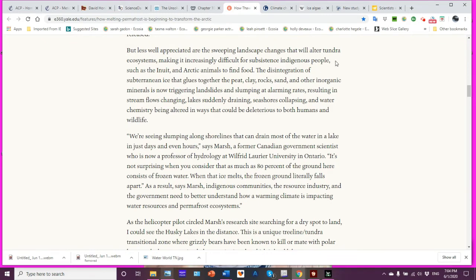But this will make it more difficult for the indigenous people who rely on a subsistence mode of lifestyle, because what they've come to expect and rely on will no longer be consistent, will be different, making it more of a challenge for them. And the Inuit, also Arctic animals, will be hard pressed to find food.